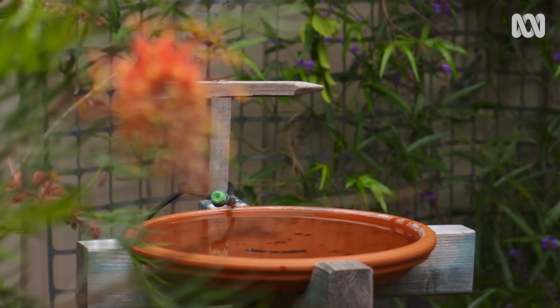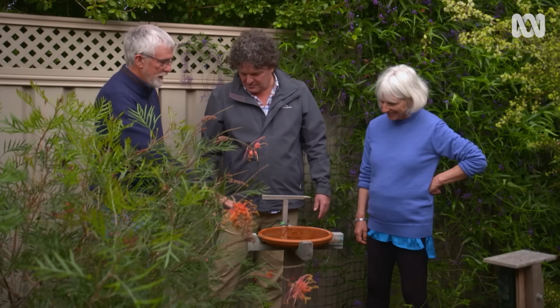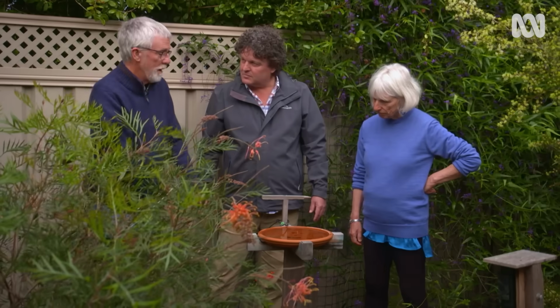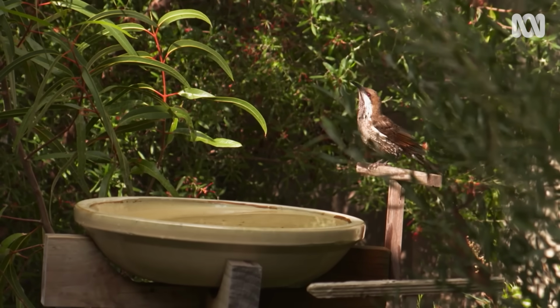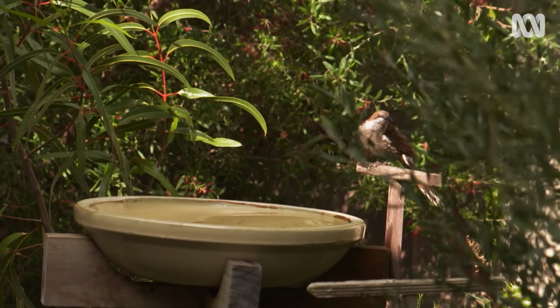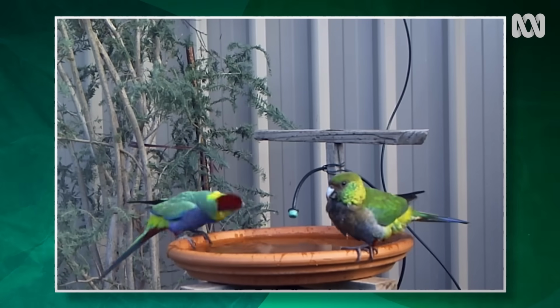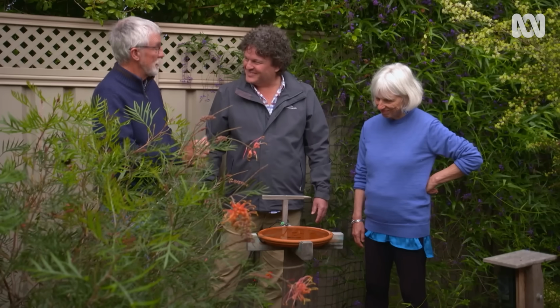This is your handiwork. What are the key features of this design? It's about the right height, and it has a perch. That's very important. A bath on its own works, but if you put a perch there, the birds come in and have a look around first before they take the plunge, literally. And we find that our perches are just randomly around the garden for birds to land on. It's good for photography too, because you can aim your camera at the perch and wait until a bird comes and snap.